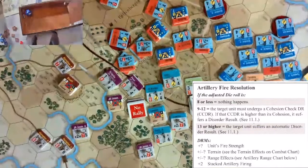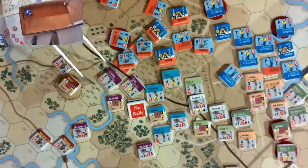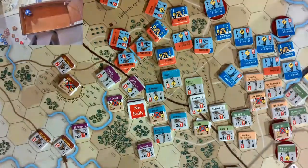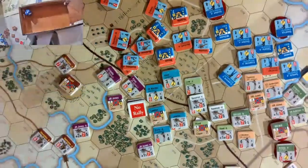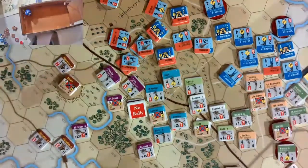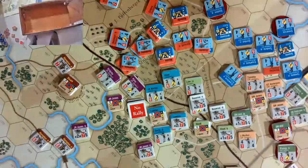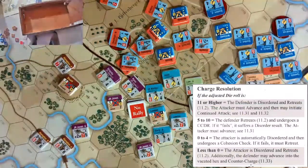U +5 is 7, just gets it. So they're disordered. That takes them out of the attack. So now the attack is going to be these two, which is going to be 4 against 3. So it's on the positive side of 1-to-1, but they're in woods, so there's going to be no bonus. In fact, they're going to get a -1 for that. In terms of cohesions, it's 6-to-6, so that's 0 as well. And then terrain is a -1, so it's going to be a 5 with a -1 on the dice. Okay, let's see what happens.